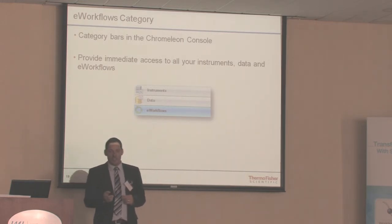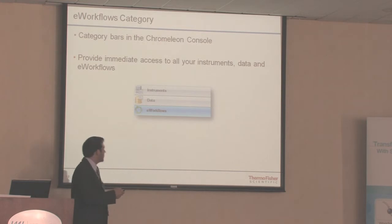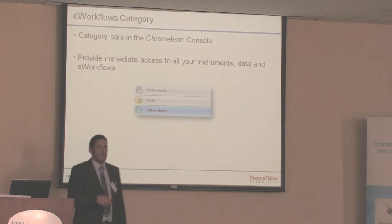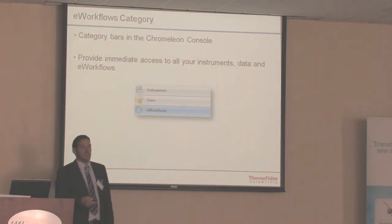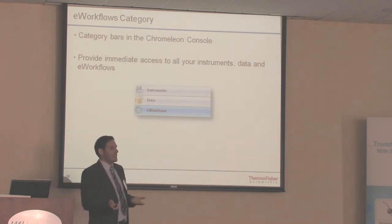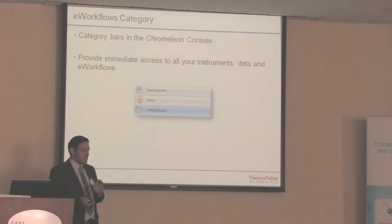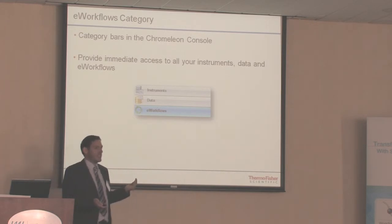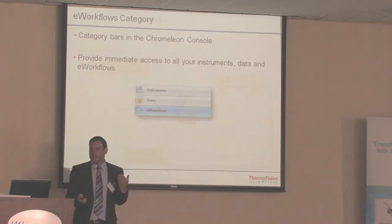But essentially, we have these little category bars, and immediately we're in Chromeleon, you see these three category bars at the bottom left corner. So it's evident where a user needs to go to. E-workflows, nice and simple. The learning curve there is virtually zilch. The first stage of it is zilch. To run a sample, you have to go to the e-workflow category. That's easy to write an SOP on, it's easy to write validation on. It's easy for a user to learn.